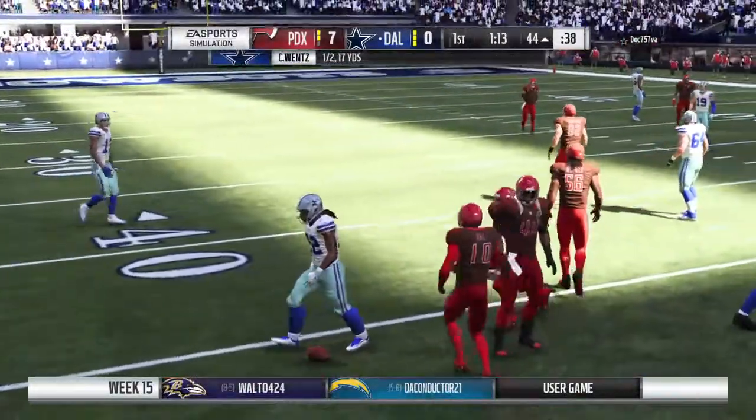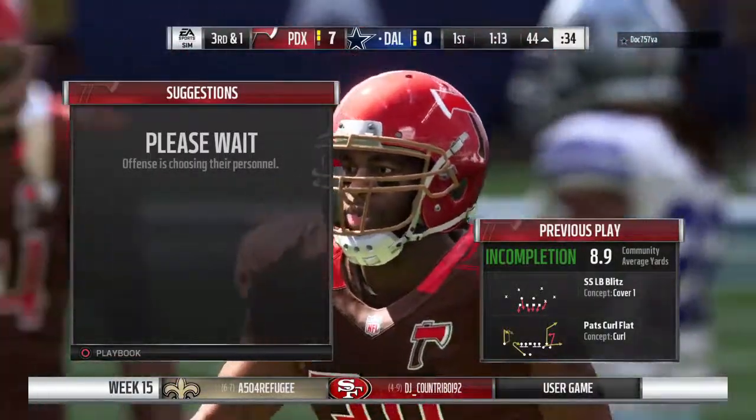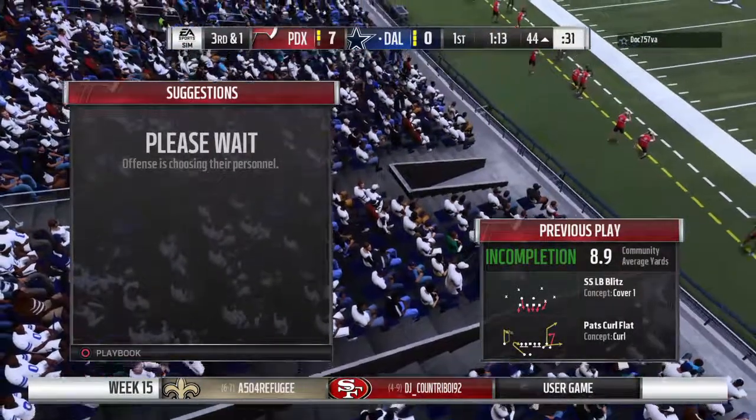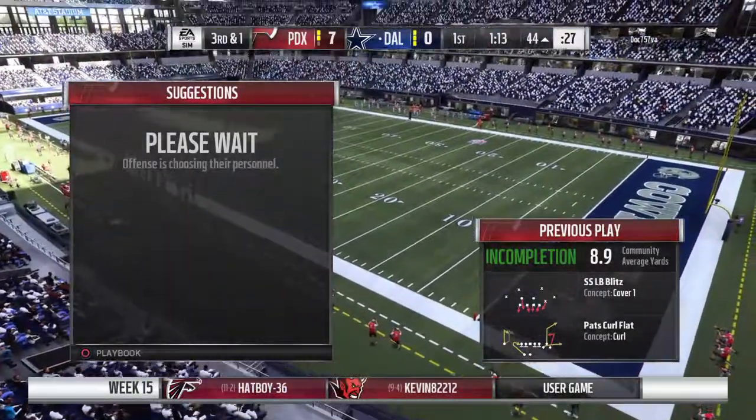Now, meanwhile, a pass that should have been intercepted, but it winds up falling incomplete. I think we'll see more of them trying to get him the football out of the backfield. They love what he can do in open space, and they believe that he creates mismatches they can exploit.